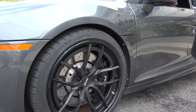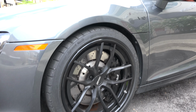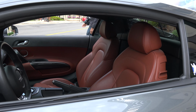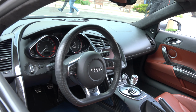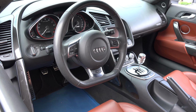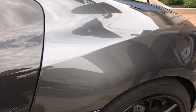It is a stock transmission, 6-speed, the gated shifter. All engine internals and transmissions are completely factory. They are able to withstand the high power of the car, even after we've added the twin turbo kit to the naturally aspirated engine.